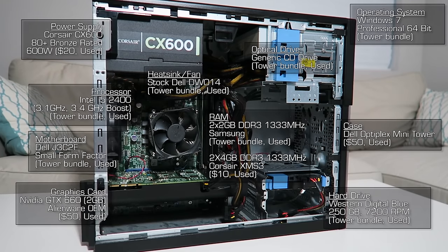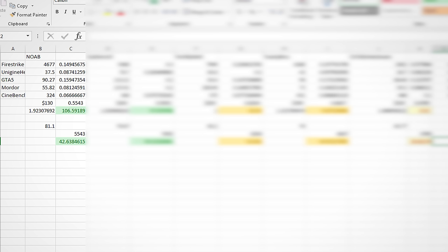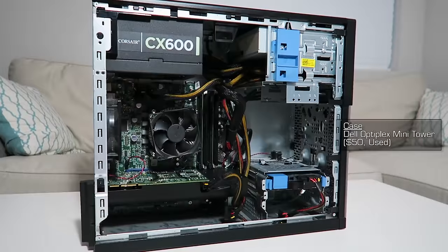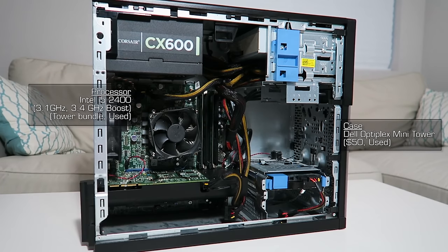Now, with all the explanations out of the way, let's take a look at the winner of the contest, Nerd on a Budget, with a $130 PC. He came in with 42.64 points here, and really there wasn't a lot to critique about this build. Everything was on point. He got those deals, he got that all-in-one system there, which had the motherboard, the CPU, the fan, the hard drive even, and he even got some bonus RAM included, all for $50. This is what really made this PC win this competition, in my opinion.